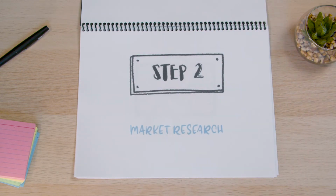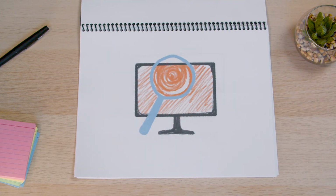Step 2. Market research. Find out if there's demand for your product or service, and check if someone already owns the URL or business idea on the internet.